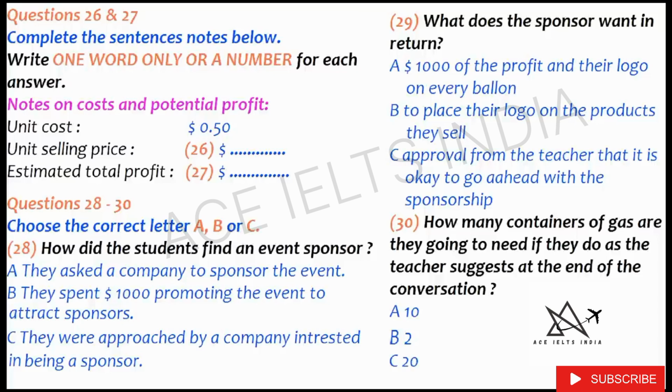Thank you, sir. So, how much money do you think we can raise? Well, each balloon costs about 1p, and when it's filled with gas, it's going to cost us about 50 pence. We reckon that if we sell our balloons at a price of £1.50 and we sell all 500 of them, we'll end up making a profit of £1 per balloon. So that's £500 in total.